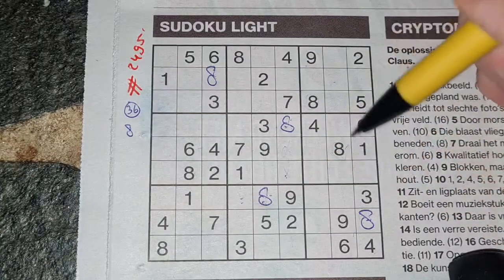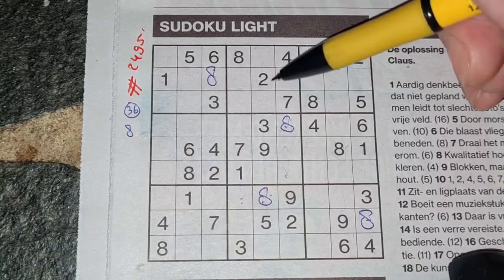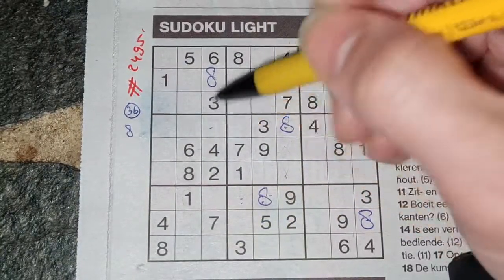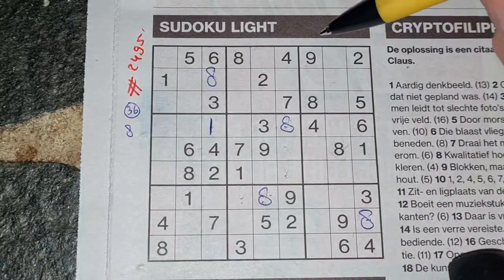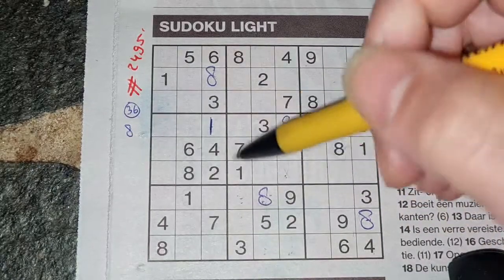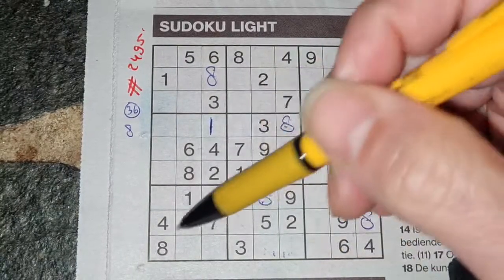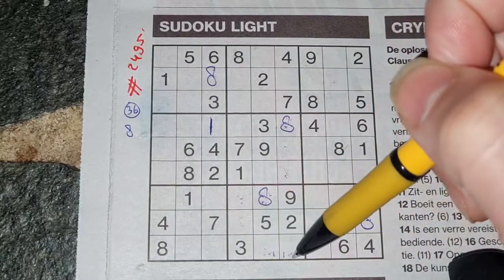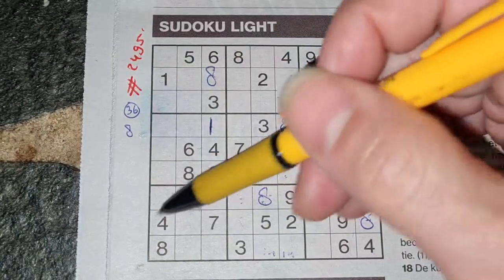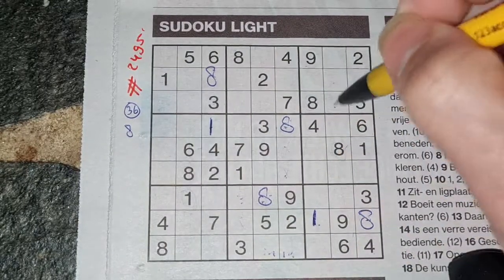How about the number, let me see, 1 in this column, 1 in the second column. So the third column, the only place for the 1 should be there. In this big square, 4 missing numbers. One of the missing numbers is a 1. We see here 1, so no 1 in these 2 boxes. So the 1 could be here, could be there. So in the last row, we have a 1 in one of those 2 boxes. In that row, we have a 1 over here. So in the row between, the only place for the 1 should be here. Alright.